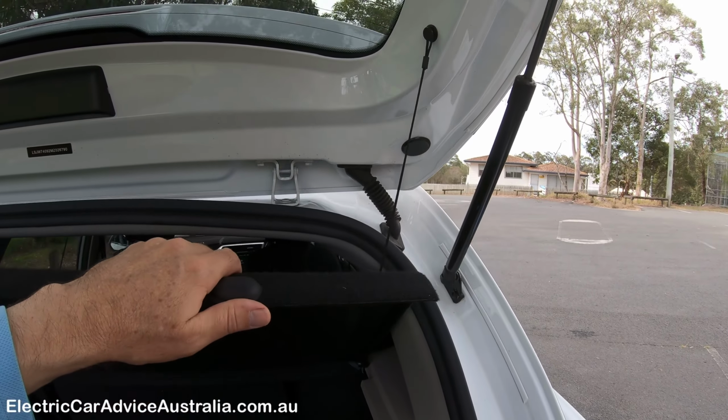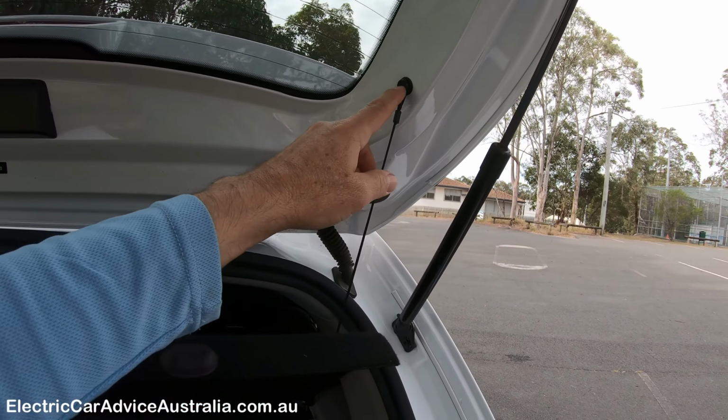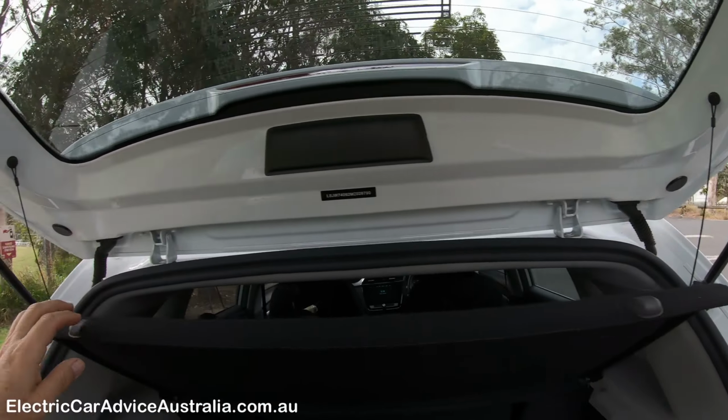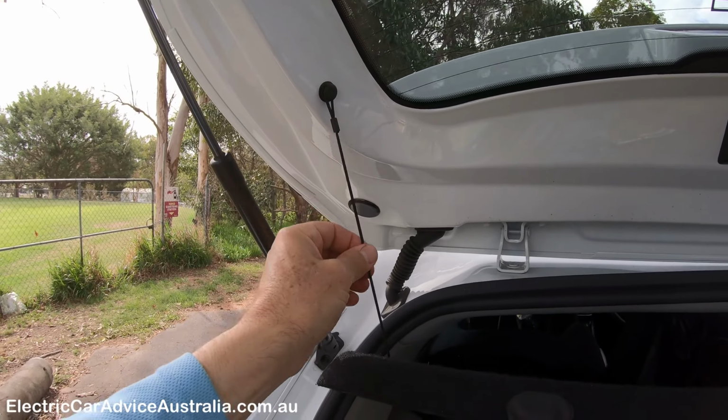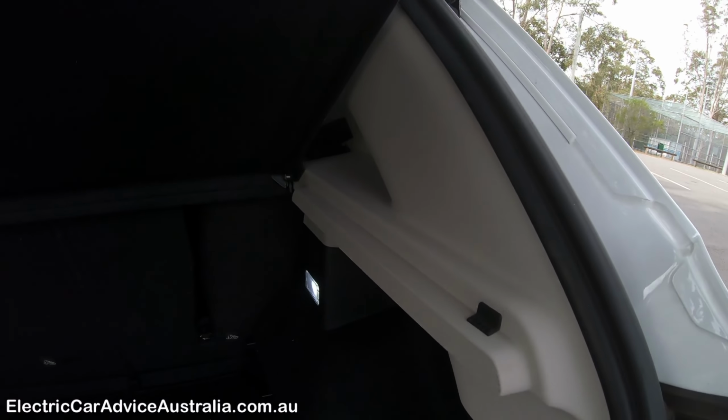As I mentioned, MG parts are cheap. Believe it or not, they didn't have any, so I just ordered some on eBay. They were like 20 cents each, and they just push in. But as you can see, these are pretty light duty, but they're okay, nothing's broken.